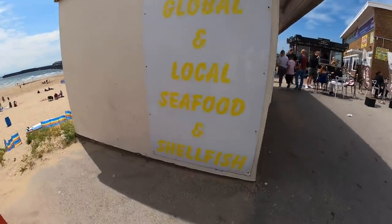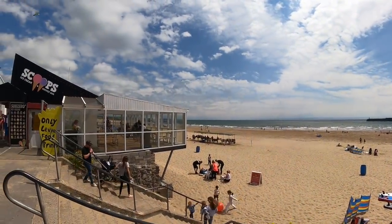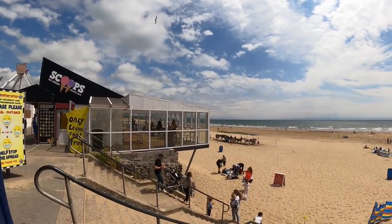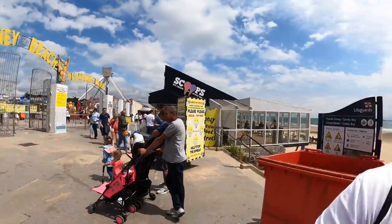Oh, seafood and shellfish, yummy. Sorry if there's any wind noise. But yeah, there's basically the beach. It's very nice indeed. Got this little cafe here that overhangs. Got donkeys and horses just down there as well. Yeah, it's lovely. So like I said, we're off to Barry Island now, which isn't that far away.